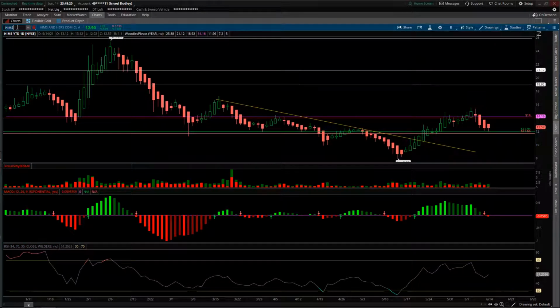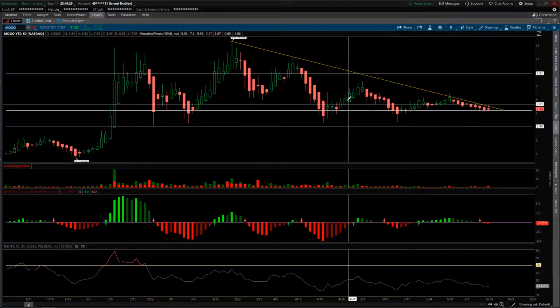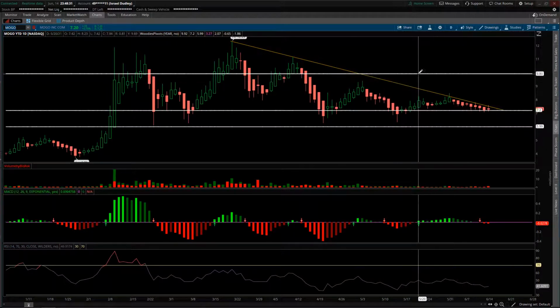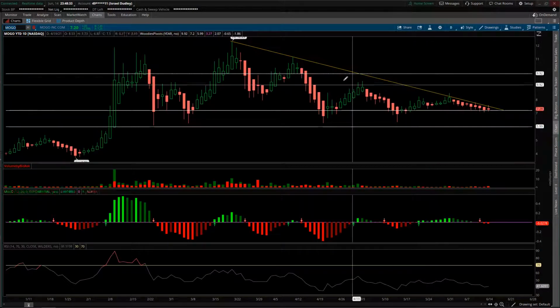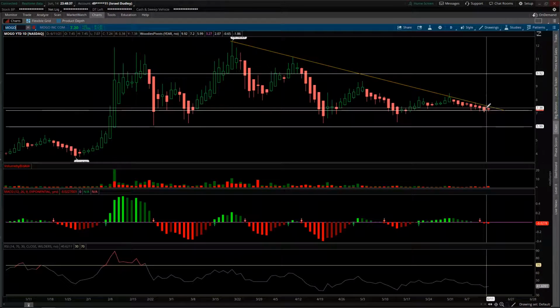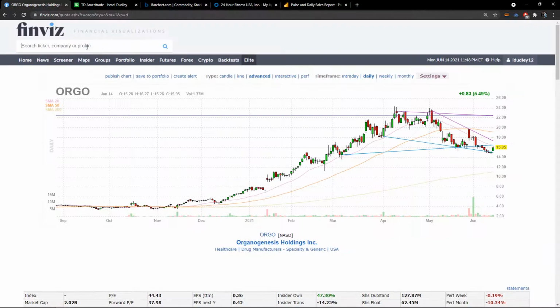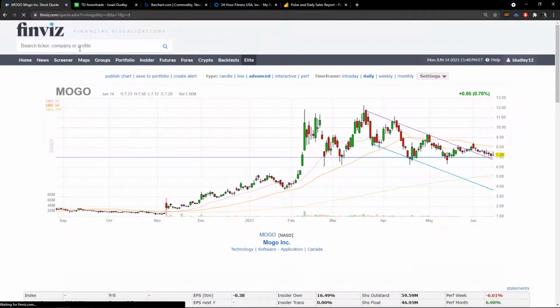And then the one to watch for the future that we like from today's scan is MOGO, M-O-G-O. So same thing, you guys are seeing a pattern, horizontal lines here for support or resistance. We see a breakdown in price action, nothing related to bad fundamentals of the company. In fact, we'll take a look at it together just to make sure.